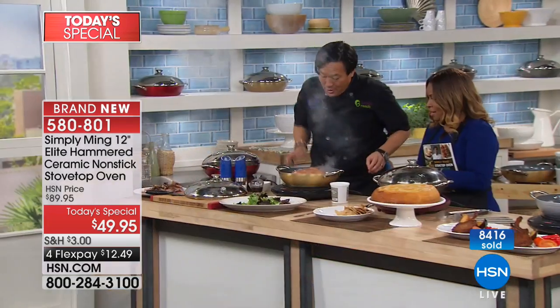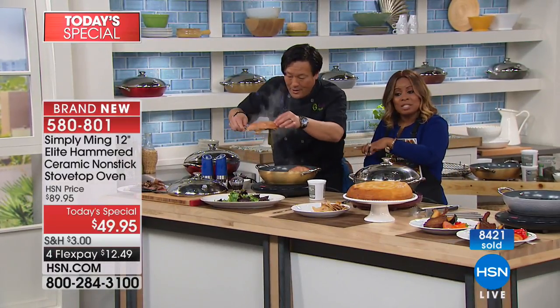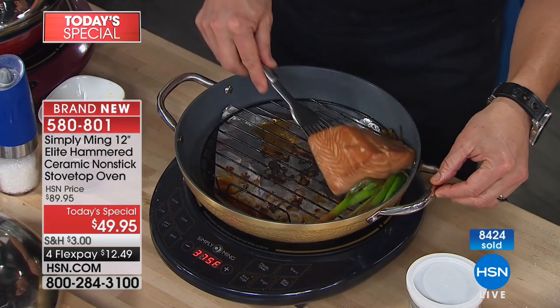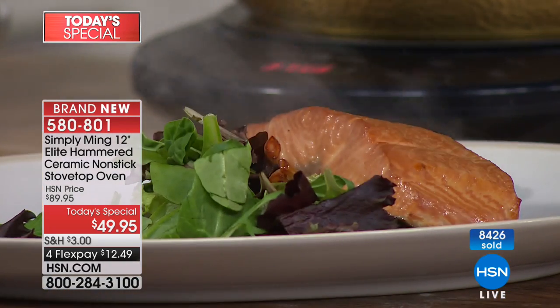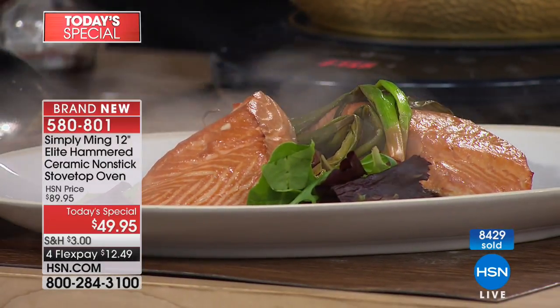The salmon is so, look at that. This is the best part. Look at this salmon. The reason I want you to see this is because this is where we use the hickory smoke chips. Look how good that looks. Which, by the way, are all sold out. But it'll work with the oak. We still have the oak available.